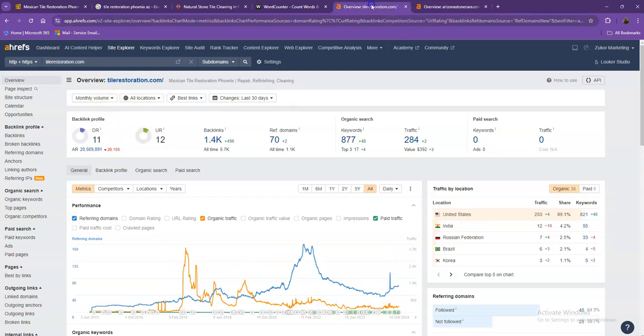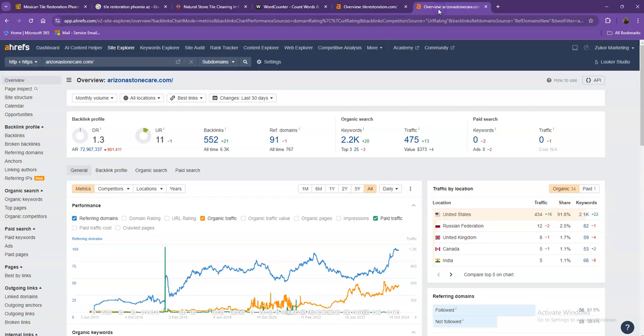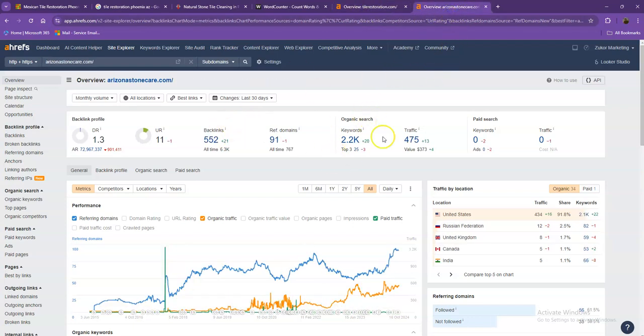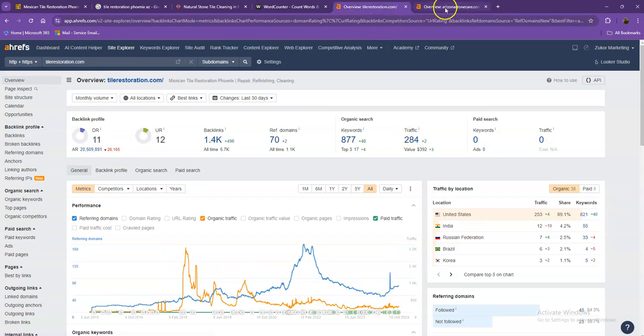All right, so with DR and UR, it actually shows that Google considers your website a much more trustworthy and a stronger website. Although their edge is with the keywords since they have more keywords and a much better ratio between backlinks and referring domains, and that's how they were able to get more traffic within the last 30 days.